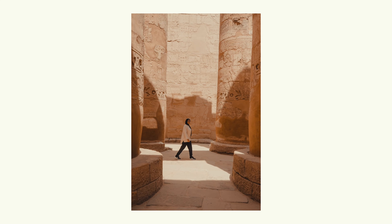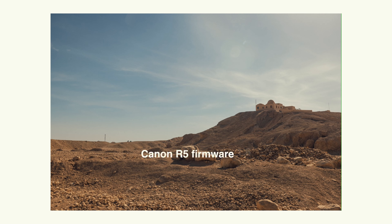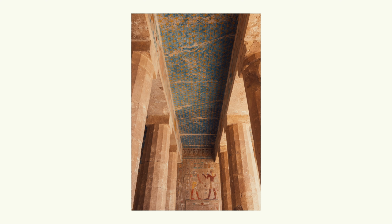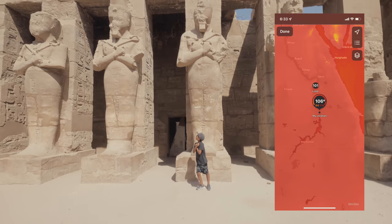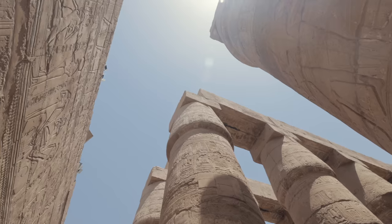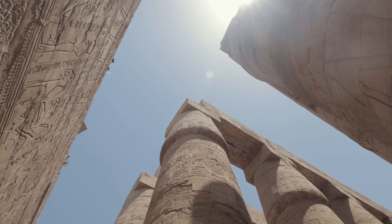I wake up in the morning, I look at my notifications, and I see Canon releases firmware update 1.6, which supposedly eliminates overheating. It lets you put the high temp mode on, which lets you be more resilient to overheating. So I took it out in literally 110 degree weather, full sunlight, and I shot 4K 120 almost all day, and no overheating warning at all. Nothing. It just worked flawlessly.